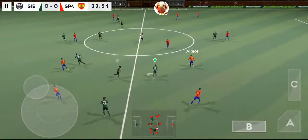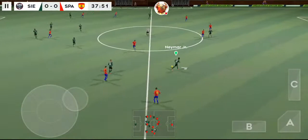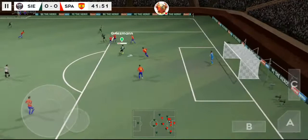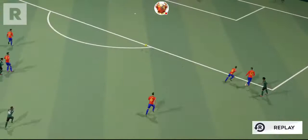Defender is on the ball. Carvajal. Passing the ball really well. Finds his teammate. He could be punished for that mistake. And it's opened up here. And that's out for a goal kick. Well, let's have a look at that one again.